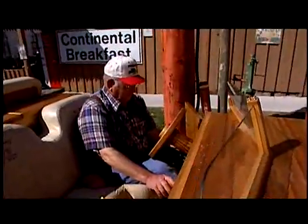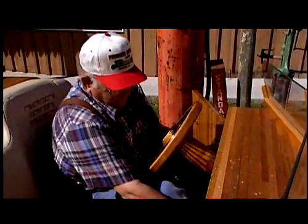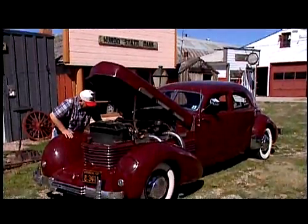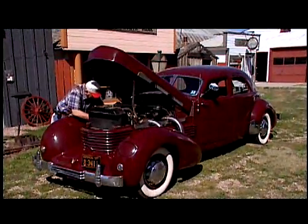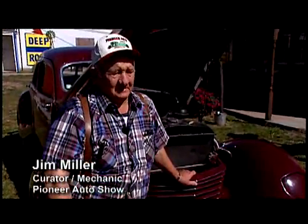has always been in love with the automobile. But while most people are interested in the newest, high-tech, and most fuel-efficient speed engine, not Jim Miller. For him, the older the auto, the better. More engineering went into simpler stuff that anybody could figure out. If he's mechanically inclined, you could work on the car. It's a masterpiece of what they did.